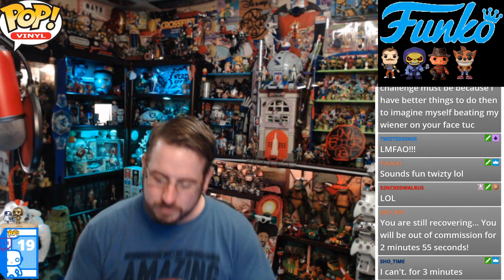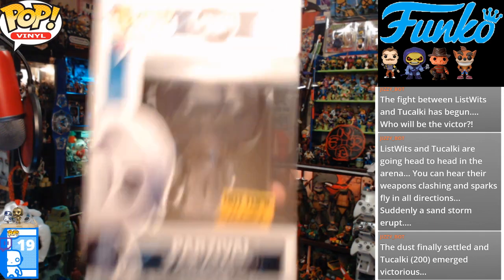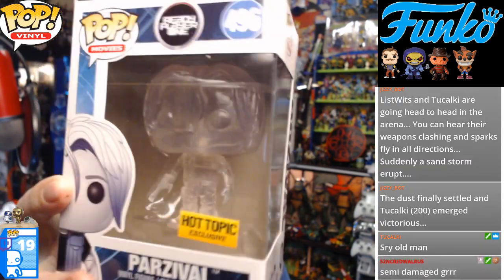All right, next up, we've got a semi-damaged box, and that's something else this app does not take into account: pops outside of their box, with no box. Also damage to the box, severity, whether it's acceptable, box shelfware, things like that. This is straight up amazing condition for pop boxes at this value. So it is very askew. But this is Ready Player One, Hot Topic exclusive, Parzival, and he is the clear one. I saw this a couple times and bypassed it. Then I had to go back and purchase it off of eBay because I thought it was so badass for the clear one. By the way, for those of you pop collectors slash wrestling fans, Amazon has released a clear John Cena pop.